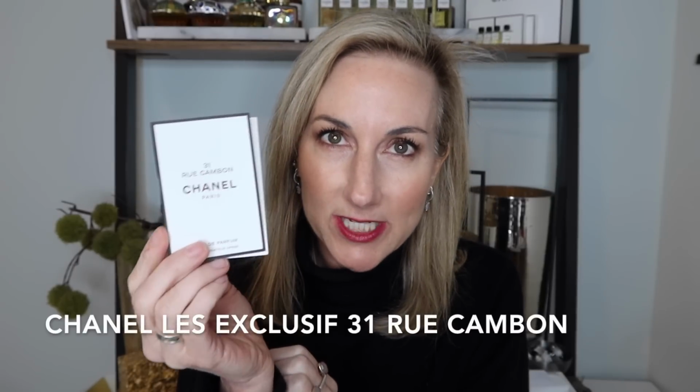Okay, then we're going to finish with fragrance of the day, and I had a request to use the 31 Rue Cambon. This is one of the Chanel Les Exclusifs perfumes, and I do happen to have a sample of this. It is described as a woody chypre perfume. I don't tend to totally gravitate to those types of perfumes. I definitely gravitate towards woody, but I want to give this a try because it's been on my radar and because I had a request.